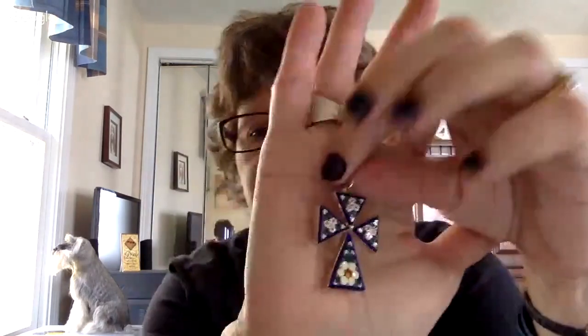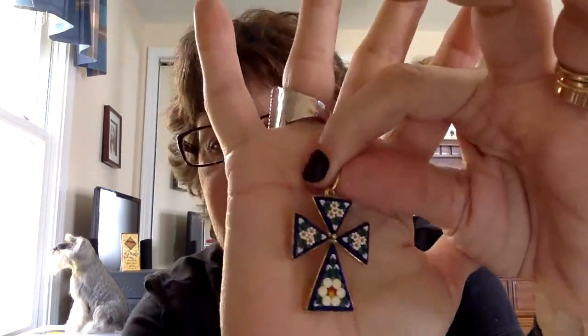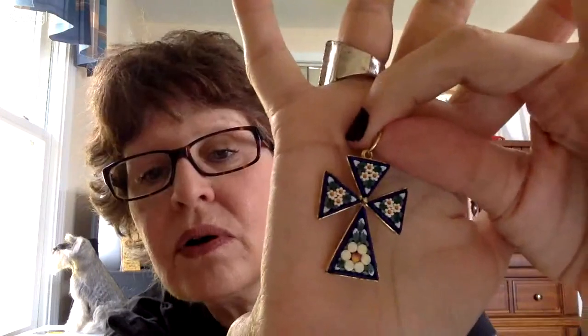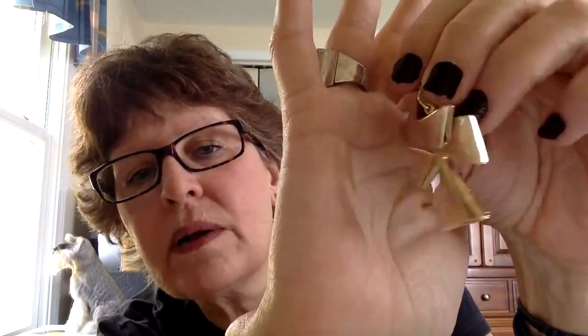Oh, I love this. I've never had a micro mosaic and a cross before. That is adorable. I love that. And it says Italy on the back. I've always wanted one of these. This might be mine to keep. That is beautiful. I think I remember when you got this one too. See how good a shape that is? It says Italy down there on the bottom. Oh man, that is really nice. Oh, wow. Thank you, Carla. That's beautiful. I think that one's mine.